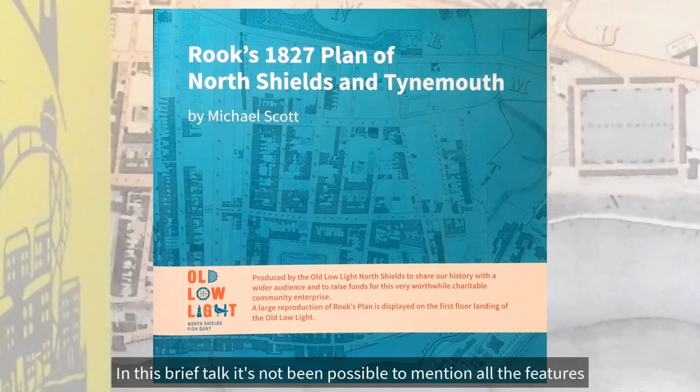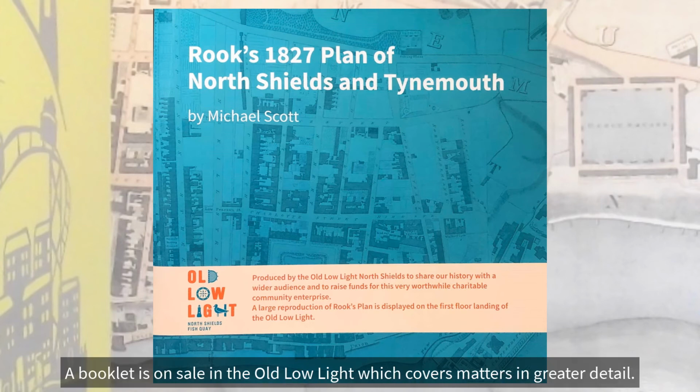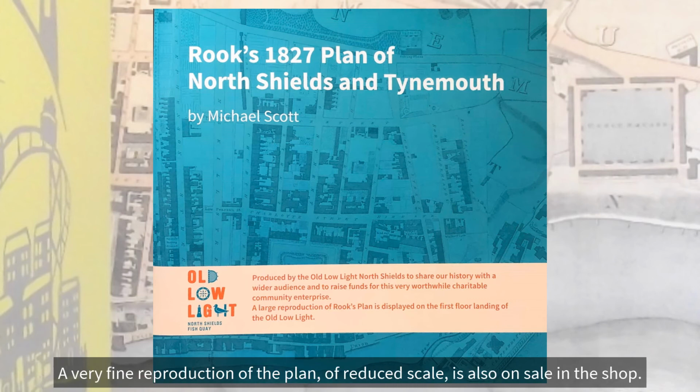In this brief talk, it's not been possible to mention all the features and stories behind the making of the plan. A booklet is on sale in the Old Lowlight, which covers matters in greater detail. A very fine reproduction of the plan, of reduced scale, is also on sale in the shop.